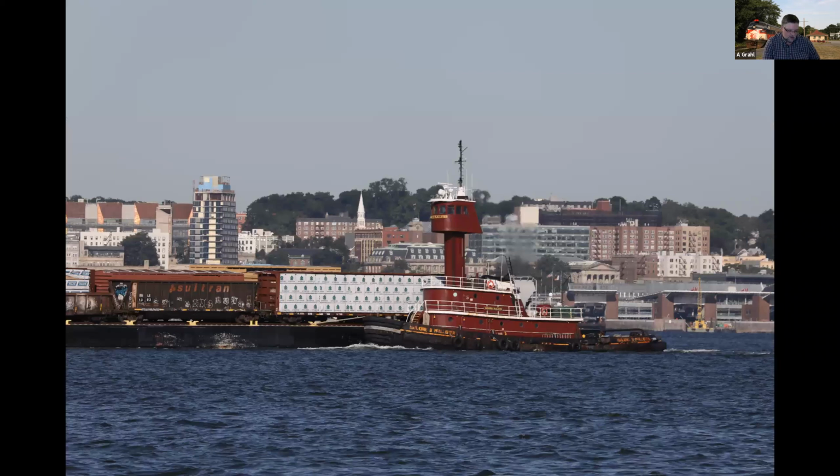And since we're down in the area, this is the New York, New Jersey Marine Rail float that goes from Bay Ridge to Greenville, New Jersey. That's the Marjorie McAllister tug, which was built in 1974 in Louisiana and is used to float the rail freight across.